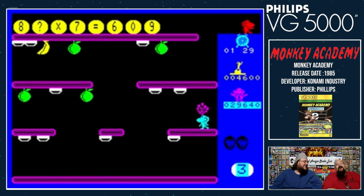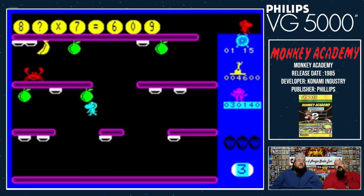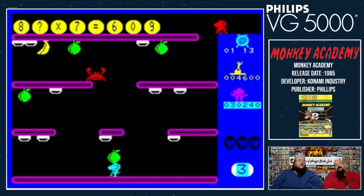This game is a game of its era. You're right. Graphically, the crabs look crabby. The monkeys look sort of like monkeys. Fruit looks great. Mathematically, it's okay. It was challenging. The challenge is not really the math. It's doing everything else and not dying, and the math. Yes.